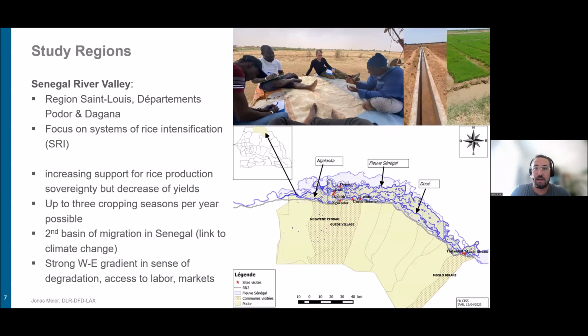Coming to Senegal, we have a strong gradient, I told you, from the western part to the eastern part, so from the coastal region to the eastern part in terms of degradation, but also of access to labor and also access to markets. And it's characterized by rice production, so a lot of paddy rice we can see.